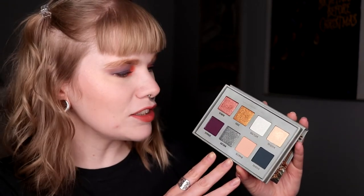And the last palette he picked out was this from Lime Crime. This is Prelude Chroma. I have two of these from Lime Crime. I have the Venus 2 and this one. And I like that it is a kind of small palette, even though it's so bulky. Like, what the hell is this?